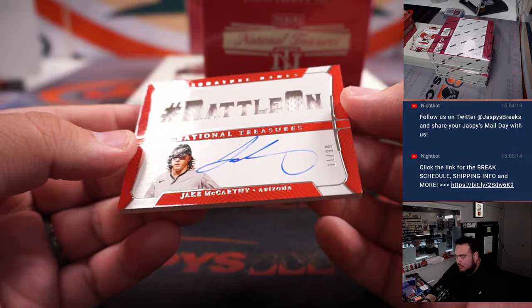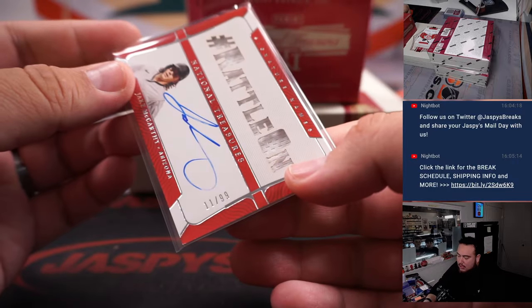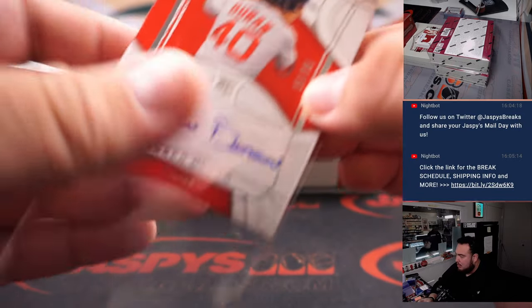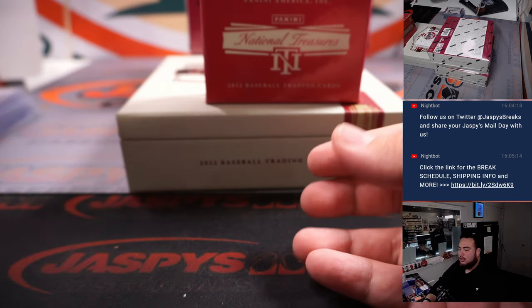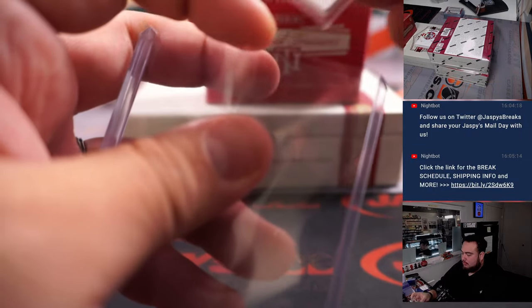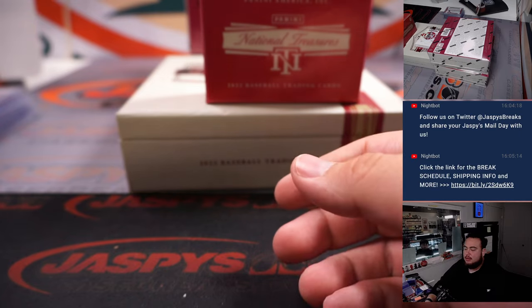Then we got a rattle on. That's Jake McCarthy for the Arizona Diamondbacks, going to Ed. 11/99. And we got Jarren Duran /99, another one there for the R&B. That is 35. 5 is Ed. And we have a nice patch. Look at that. Luke Williams, 6/49. That's another one there for the Philadelphia Phillies, R&B 6. That's going to Steve Herrick.